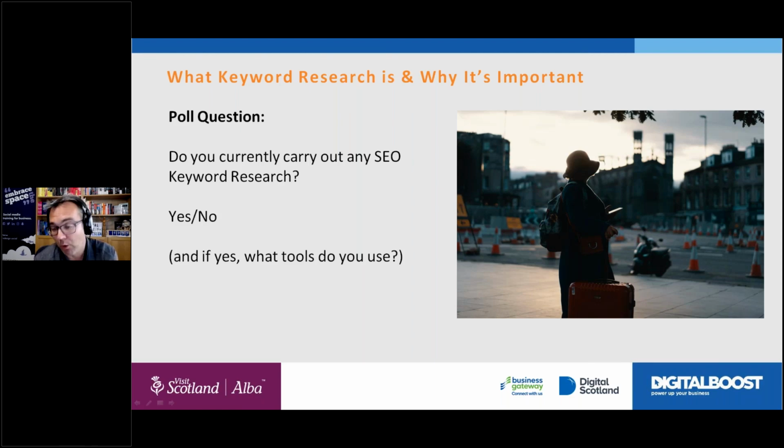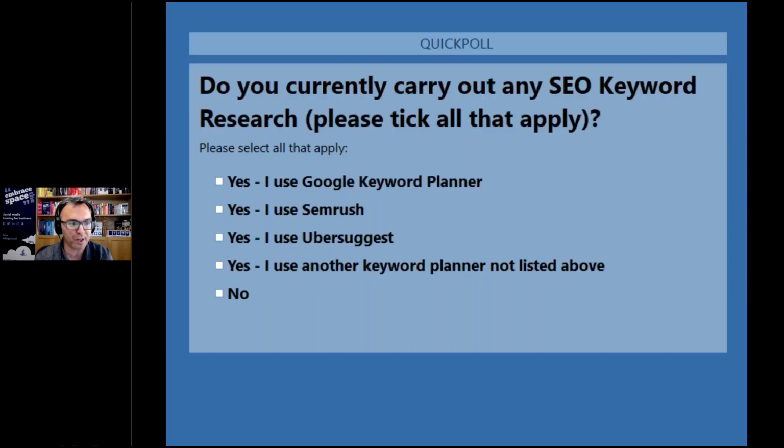We're going to move on and do a poll. We're going to get more of you engaging with us here. I've just mentioned we're about to carry out some keyword research, and I'm going to show you some tools that allow you to do that and prove what words people use. We're asking: do you currently carry out any keyword research? If you do, say yes and choose the tool you are currently using: Google Keyword Planner, SEMrush, Ubersuggest. If you don't, click no. And if you use a tool that isn't mentioned, say yes, but I use a tool not listed.